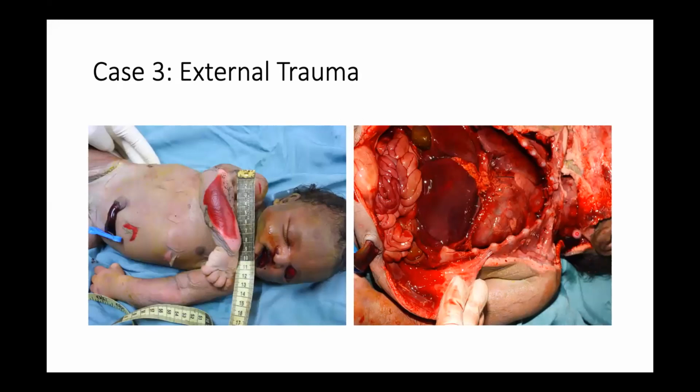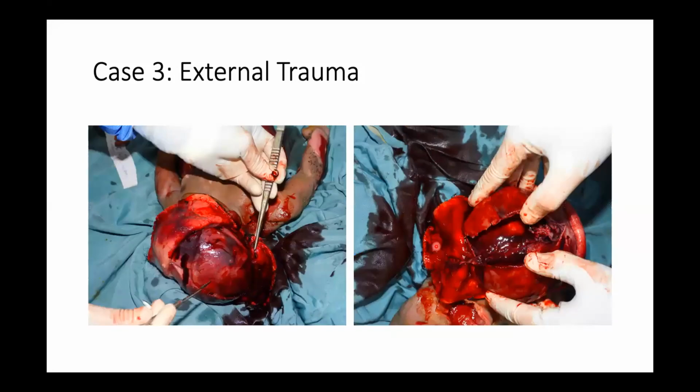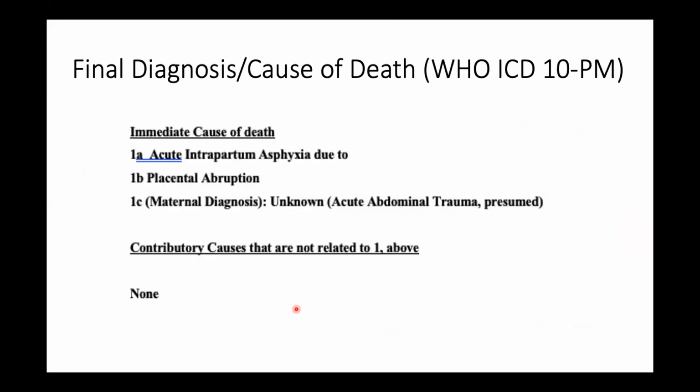The third case is this one, where this was a mother who was assaulted by someone she knows, and the unborn, the term fetus, who was still unborn at that time, actually bore the brunt of the injuries. What I'm trying to show here is a spleen with a splenic rupture right here, and there was intra-abdominal hemorrhage, and of course we are seeing intracranial hemorrhage as well as contusions to the head. And again, we are looking at a cause of death, which is an acute intrapartum asphyxia related to placental abruption. And of course, we are looking at abdominal trauma, and trauma to that child.